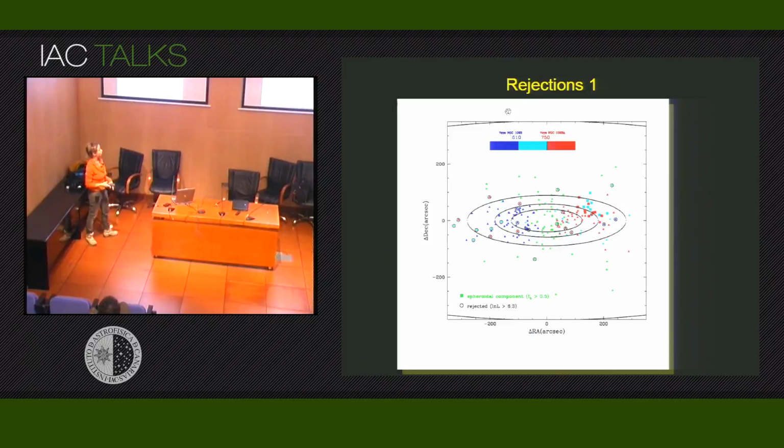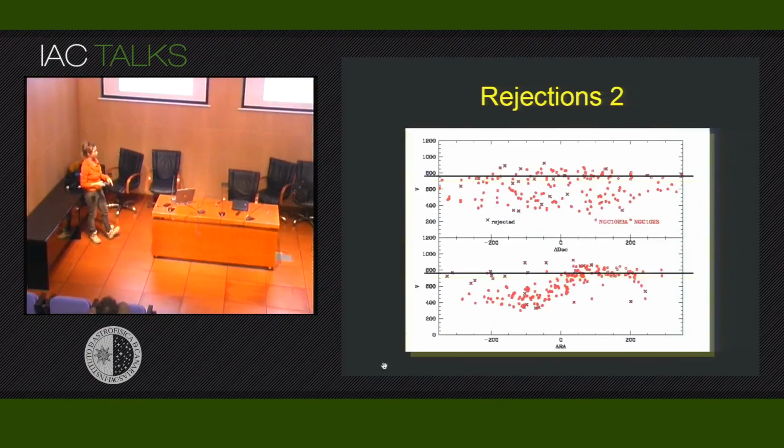You can see this better in this plot, where I'm plotting the radial velocity with respect to major and minor axis. And the black line corresponds to the systemic velocity of the companion galaxy. The cross corresponds to the rejected planetary. The filled circles are planetaries from 1023, while the empty circles are from the companion. And you can see that almost all the rejections are around the velocity of the companion galaxy.